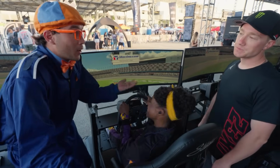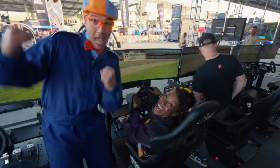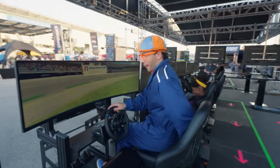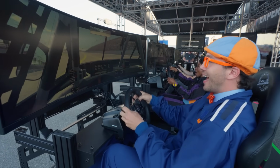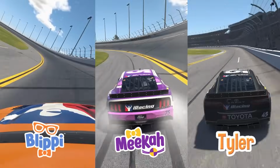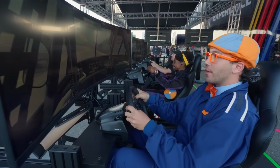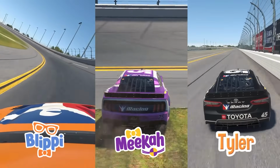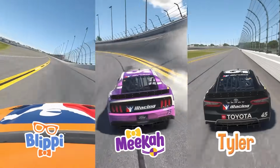Do you think we could all race together? Let's do it. Let's see what you got. Let's have some fun. Here we go. I can't believe we get to race an actual race car driver. Here we go. I'm going to win. Great job, Tyler! Great job, Blippi! You guys on the racetrack going the right way? We are! I don't know! I am definitely going the right way! I'm doing my best!